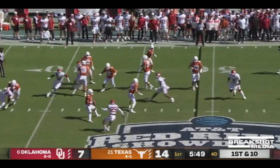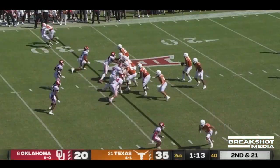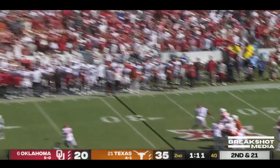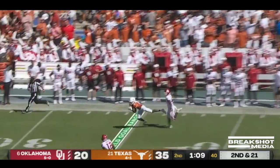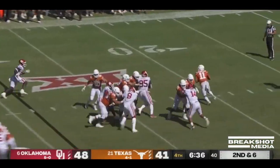Thompson wanted to take a downfield shot. Now does deliver. He's straight. Thompson launches it downfield. Battle on the edge. Diving catch by Worthy. Second and 6. Thompson.